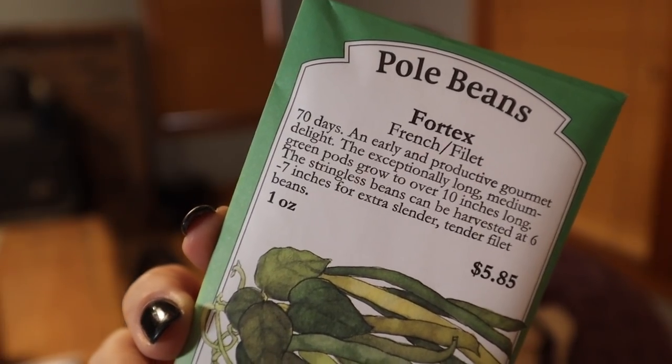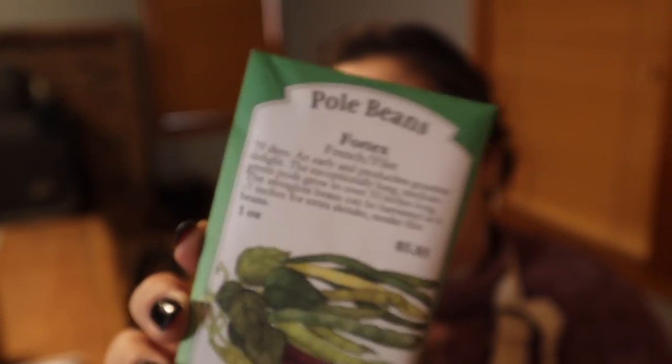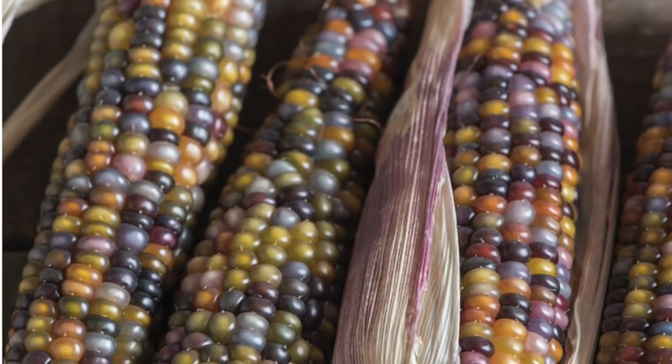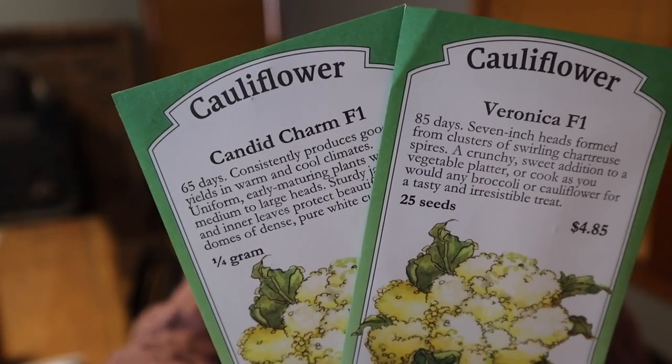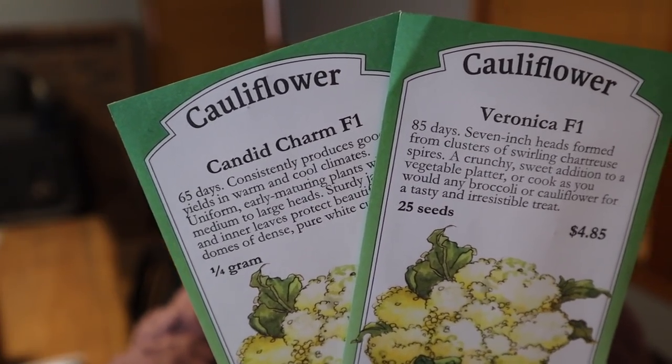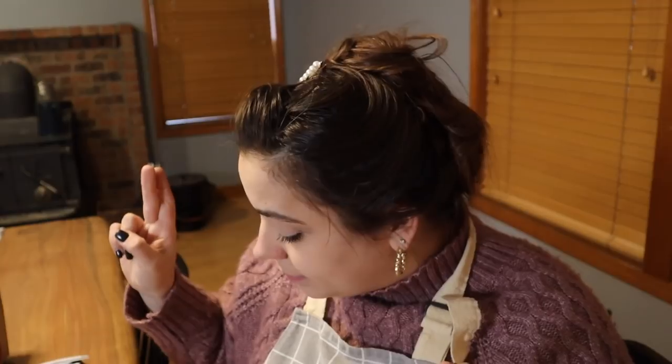I wanted to grow some pole beans, so I am gonna try these Vortex. These are a French pole bean. I want to attempt to grow glass gem corn. This is probably the prettiest corn on the market out there. It's stunning, and so I bought a package of those. I'm doing the same thing with these two hybrid cauliflowers. The Candied Charm matures in 65 days and the Veronica matures in 85 days. So we're going to try to increase our cauliflower harvest.